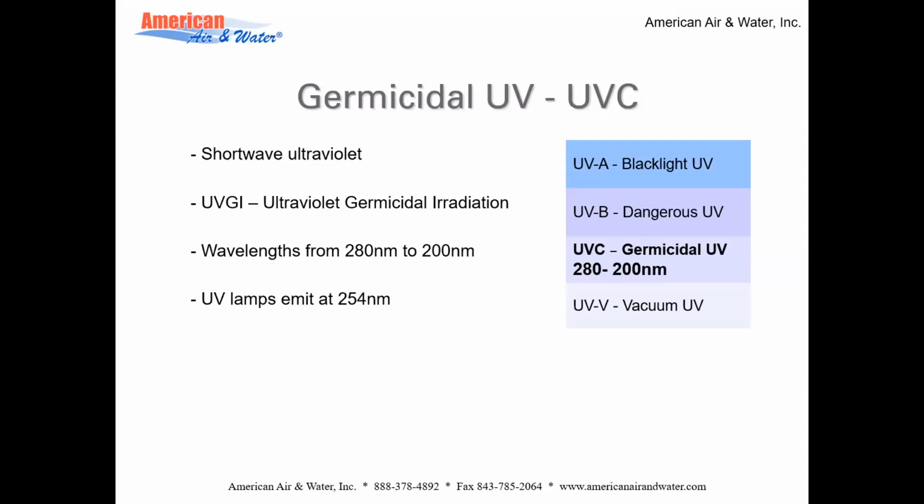High-quality germicidal lamps used in the UV fixtures emit over 90% of their radiation at the 254 nanometers wavelength and do not produce ozone. The last part of the UV spectrum is the UVV, or vacuum UV, which has wavelengths shorter than 200 nanometers. If a UV lamp has a second spectral peak at 185 nanometers, then that specific wavelength breaks down oxygen molecules in the air and creates ozone.